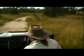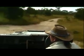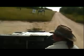Not allowed to go to dinner. No. This is our topmost corner, southeast corner, and that's the end of that. Let's go find that elephant.